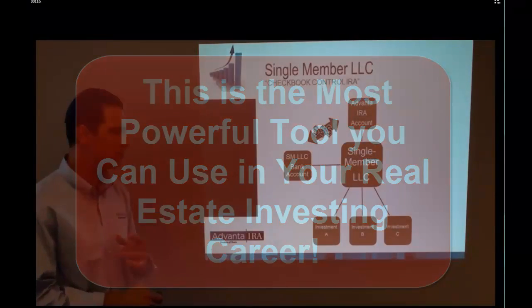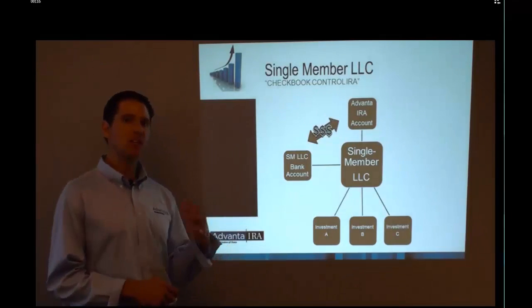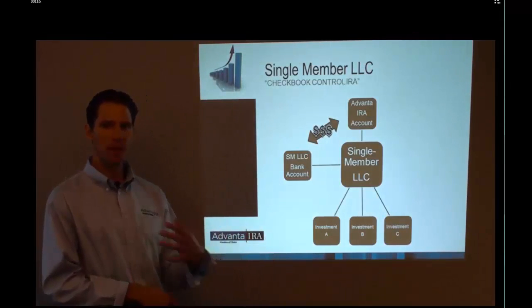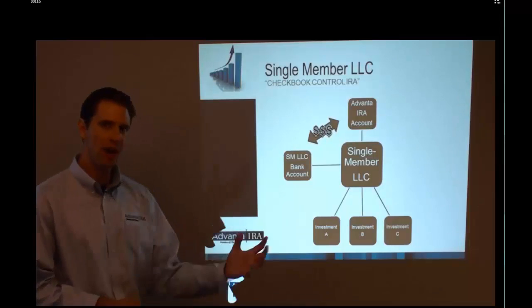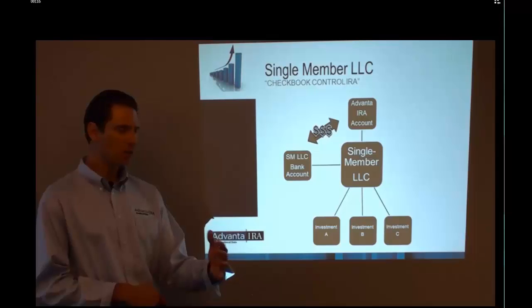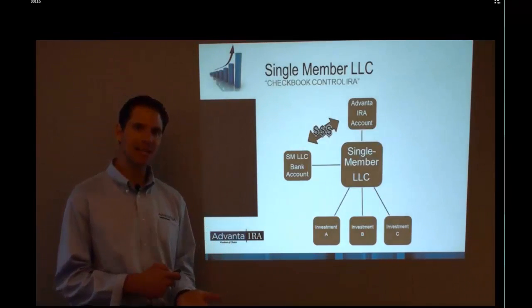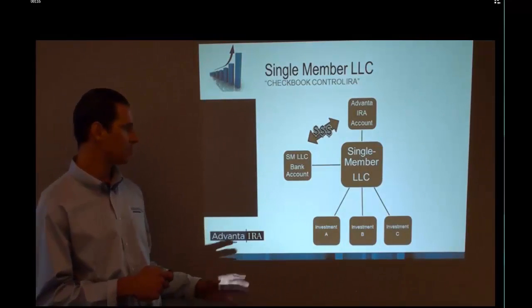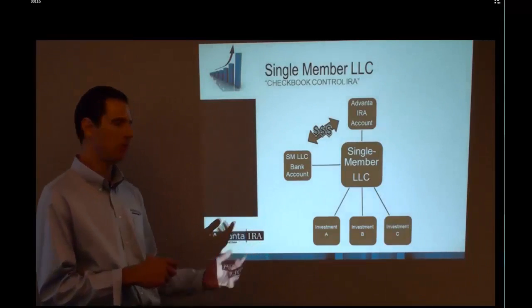This structure is great for people that buy properties from an auction, because with an auction you need to have the deposit check immediately and then all remaining funds generally within 24 hours. So with this checkbook control, you have the ability to write those checks and fund those investments immediately through the bank account. Also, anyone that buys at a tax deed auction, a similar type of auction structure, might want to have this type of structure in place to make for easy payment of deposits and subsequent funds.